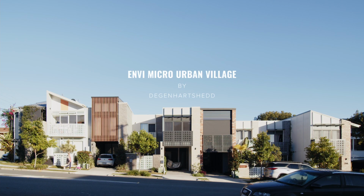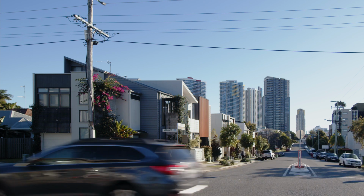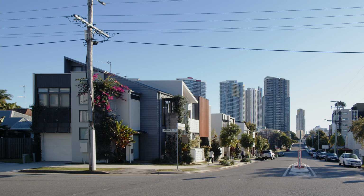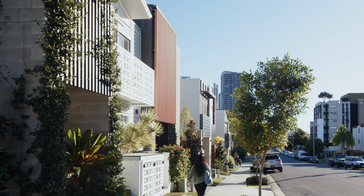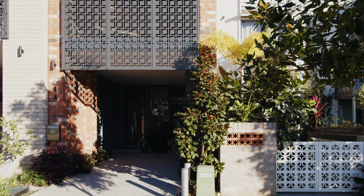Envi Micro-Urban Village is an urban infill subdivision project on a micro scale. So we take one residential house block and we subdivide it in freehold subdivision into 10. Micro-lot housing means that you can be in the city and have a house that's small, but it's your own. You're invited to go out and enjoy the public amenity that is the street. You're in fact living not just in your house, but you're living within the community.